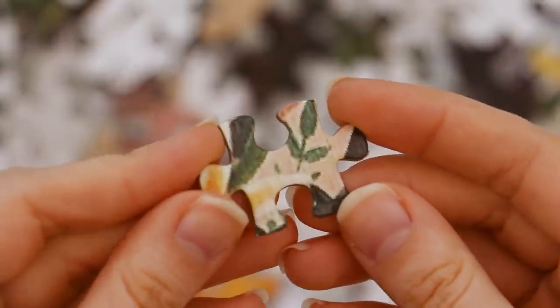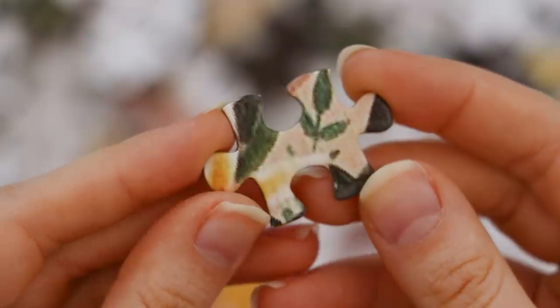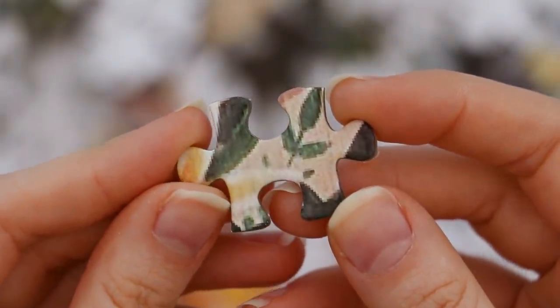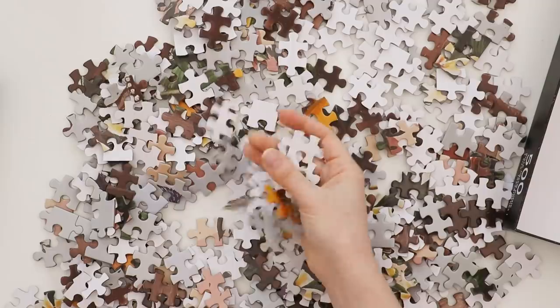And then I hate to do this, but I feel like for a puzzle review, I do need to point out everything that I see. And unfortunately, the image looks pretty pixelated. That is something that I have seen occasionally with other puzzle companies, and it's just a little too bad, but I can still see the image that's on the pieces, so I'll still put together the puzzle and I'm sure it'll still be fun.